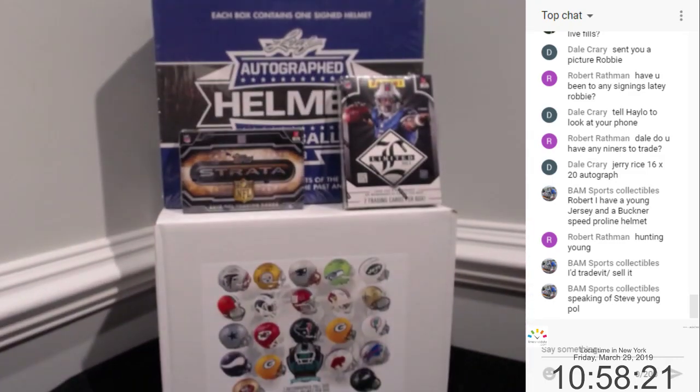Jerry Rice 16 by 20. Man, he hit those in Gold Rush here and there. Few and far between, but you do hit them. Man, T. West, yeah, we dodged because we should have had the OBJ with the ink and then the Andre with the patch. We should have swapped those.